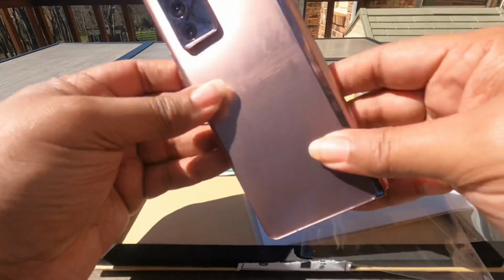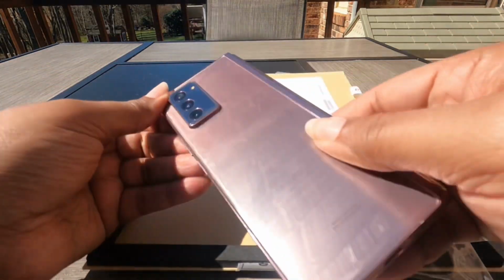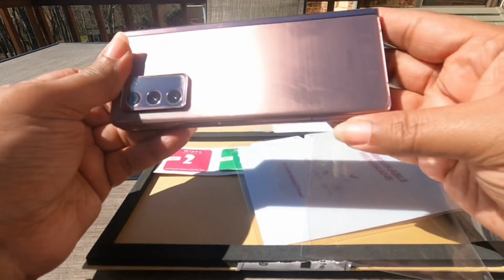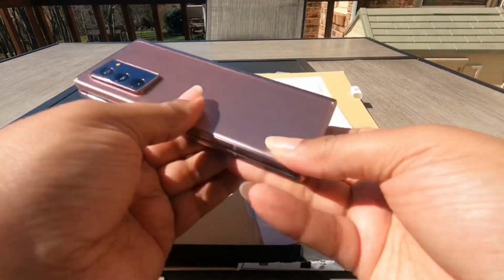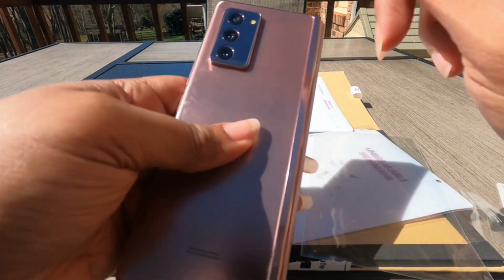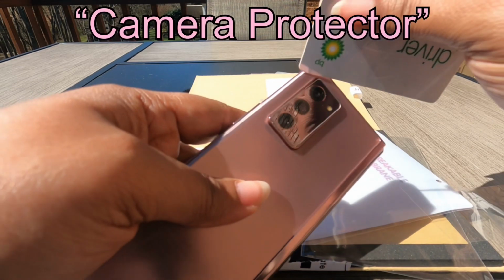It's a bit harder to see bubbles on the back. They look more like smudges. I will go ahead and address the screen protector. I do not use the one on this one or the one that this company sells. I use the white stone dome screen protector.